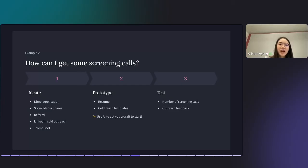For example, saying, oh, I have my draft and I started sending out a lot of applications, but why am I not getting any screening calls? So you might want to think, okay, there are some other things I can probably try other than direct applications. I might also want to be really active on social media, LinkedIn, and share about my experience and skills to catch more potential hiring managers' eyes.